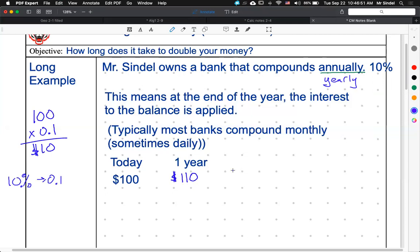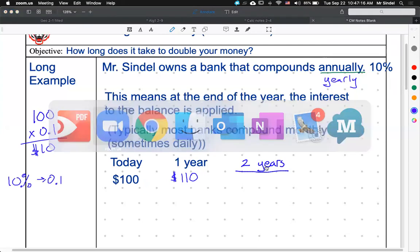Okay, well, then the next question, what happens if I'm at 2 years? Because now the interest is gonna apply again. It's not gonna apply again to just the $100. It's gonna apply 10% to the $110. So if you think the answer is 120, you're not right. It's more than that because you're getting interest and it's compounding over and over and over again. It's even more money than you might think.